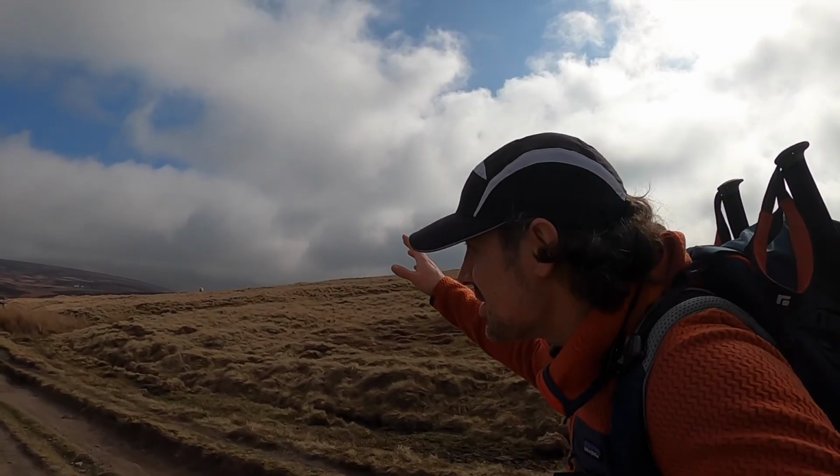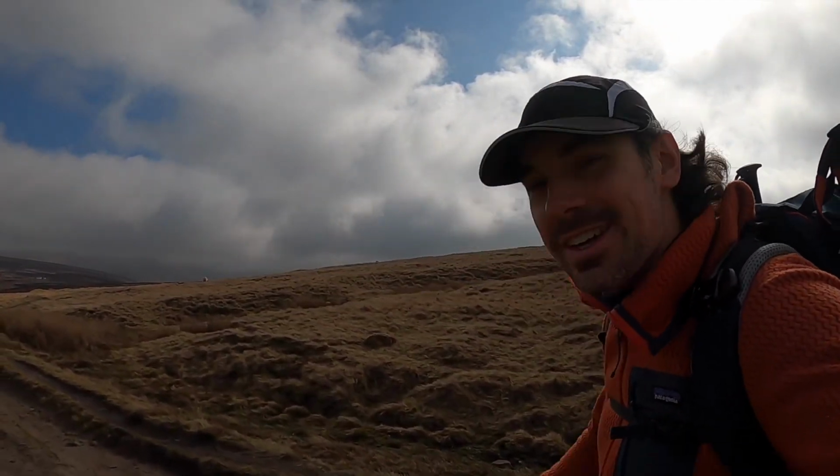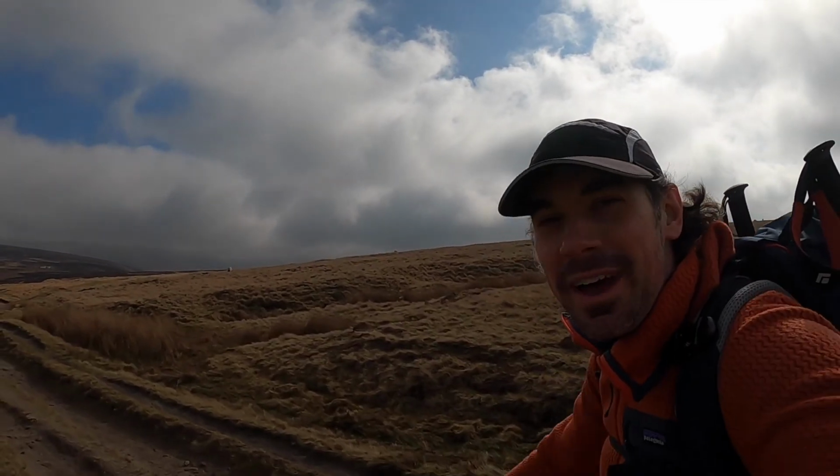So you can just see Kinder Scout just in the mist there. It's a really great view just as you come around that corner to see it. Yeah, good to be back.